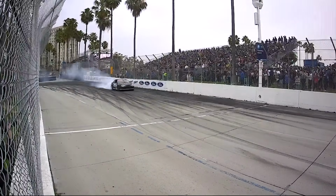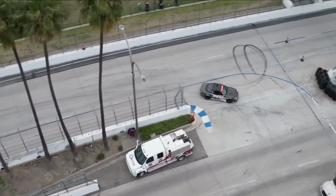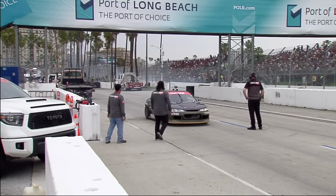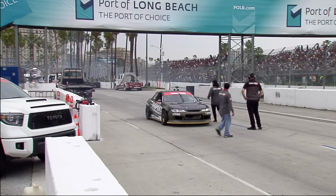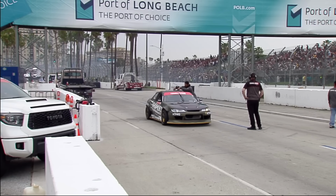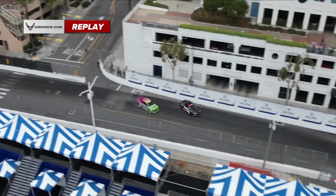We'll back that up and take a look at the replay, but it looks like Rome might have taken himself out. It didn't look like any fishy business. What did you think? Well, we'll have to see that. Hopefully we get the drone view to see what happened, to see if Rome's the one that came into Stuckey's door, or if Stuckey slowed down and gave Rome nowhere to go. Those are the two options, or potentially a combination of both.